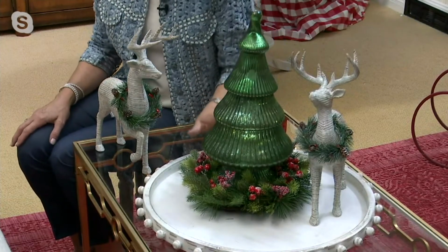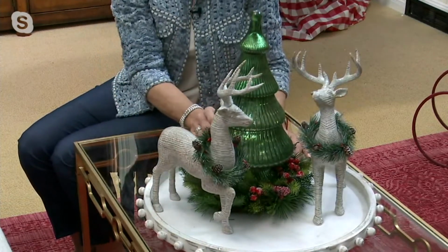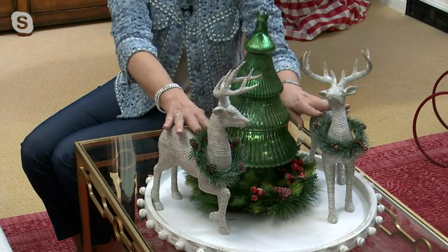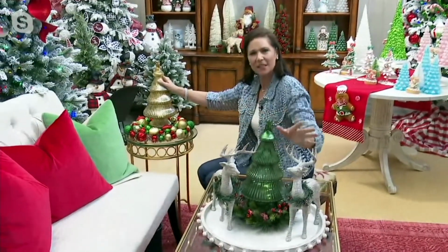But here on a simple tray, our sweet driftwood deer coming up in just a moment. And I love how the color of this spruce green really ties back to the wonderful garlands that are around their neck. But we're going to just turn the camera ever so slightly, because this feels a little earthy.